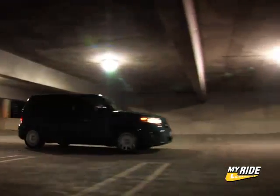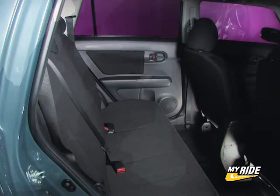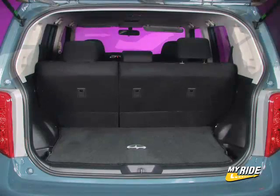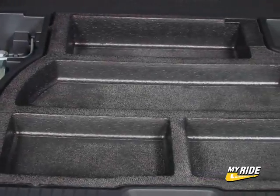What the XB loses in attitude, however, it gains in function. A foot longer and 3 inches wider than the original, the new XB offers more rear cargo room, with even more available with fold-flat seats and an underfloor storage compartment in the back.